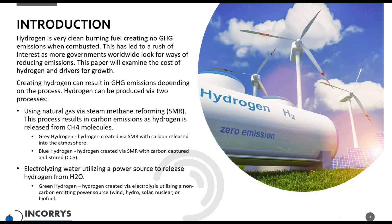I guess steam methane reforming, where you basically take natural gas and you strip off the hydrogens from the methane molecule, and you end up with what people call gray hydrogen, where you basically create the hydrogen via SMR and release the carbon emissions into the atmosphere, or blue hydrogen, where you basically do the same sort of thing through SMR, but you capture the carbon and it's stored in an underground cavern of some sort.